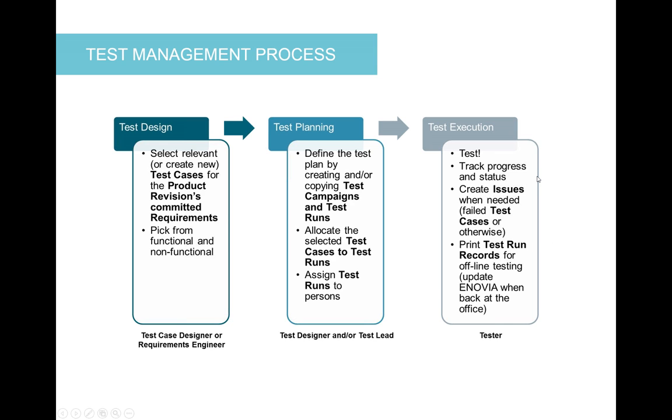You test, you track progress and status through various visual tools like our Technia Value component called the grid browser, which shows you in green and red the status of your tests. And you create issues when, for instance, test cases fail, or when you want to further improve the performance output of a certain test case. You can also print your test run records. If you're out in the field without online access, you can have paper-based reports that you fill in and then bring home to the office and for later updating.